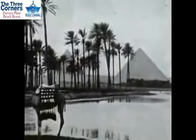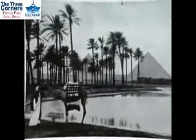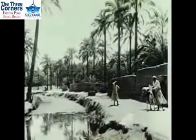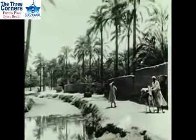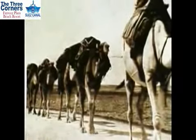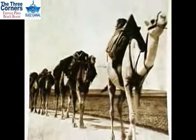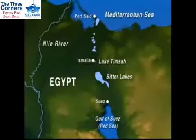Mohammed Said, in addition to donating the labor and the land through which the canal would run, had promised to supply fresh water to the workers. For this, he ordered a separate workforce to dig a fresh water canal from the Nile, 50 miles away. During the 5 years it took to build the freshwater canal, water was carried overland to the workers by camels.